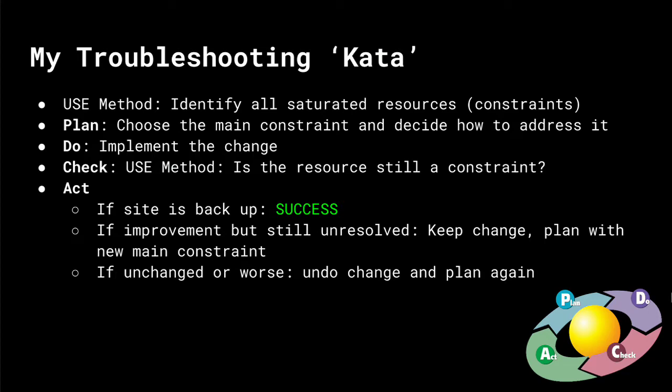So my troubleshooting kata for outages that involve infrastructure is as follows. The first thing I do is the USE method, right? So for every resource, look at utilization, saturation, and errors across everything. With that, you're going to be able to find points of saturation, right? And those are your constraints.